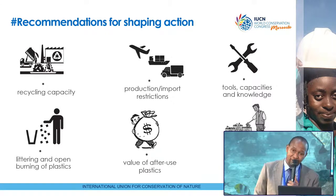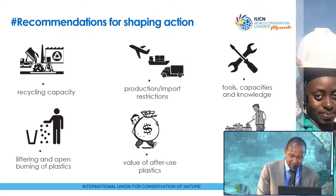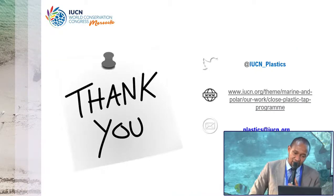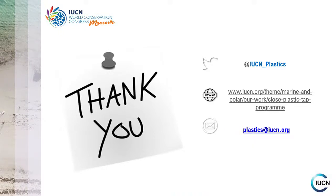Then funding to scale measures. At the community level, we can provide funds to scale some of these measures that communities are already doing, and do them in a big way. So with that, thank you very much, Janaka, and back to you.